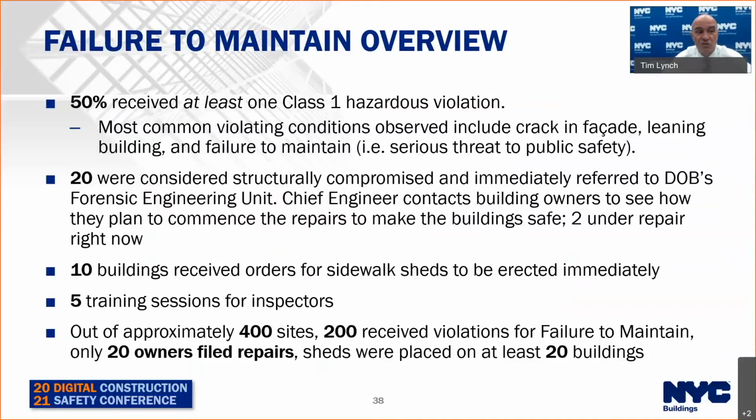20 were considered structurally compromised. We had to refer them to the other engineering groups, the forensic unit, and it started the dialogue with the owner. So the owner said, well, I don't have any money. My engineer doesn't know what he's doing. I've got tenant groups, that type of stuff we were able to get under control. In fairness, we ended up taking 1 or 2 buildings down. So that 20 did make it to demos.